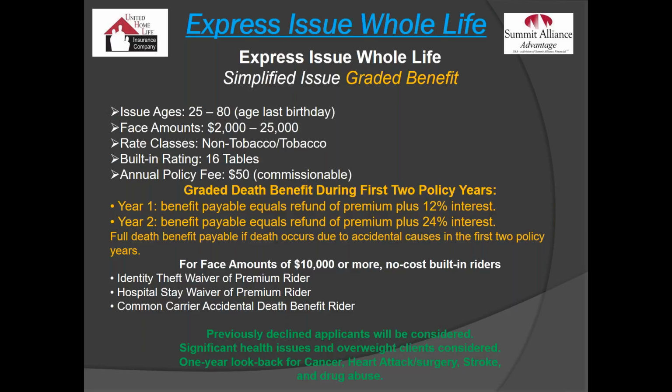Your rate classes are non-tobacco to tobacco, but again, the built-in rating goes up to table 16. So, again, previously declined applicants, significant health issues, maybe a height and weight outside the build charts, a 1 year lookback for cancer, heart attack, stroke, different things to this effect. So if you have someone that's in a case where they do not qualify, and they're under age 40, and you're thinking, man, this medical challenge only permits them to have a graded, but they're not old enough, well, you have the Express Issue Premier, which goes as young as 25. So, another great product to have for those little areas that are not normally addressed by other companies' products. Something to have in your back pocket.